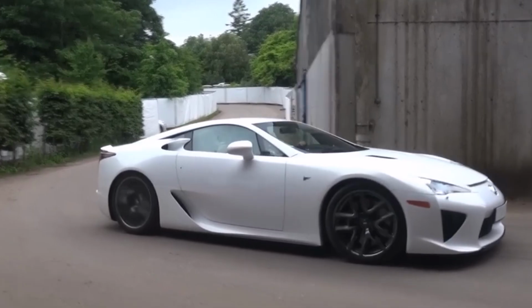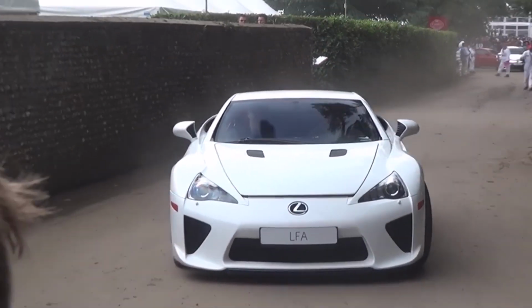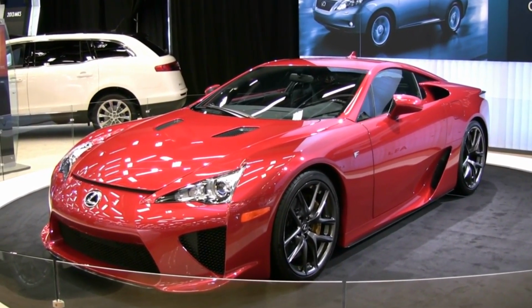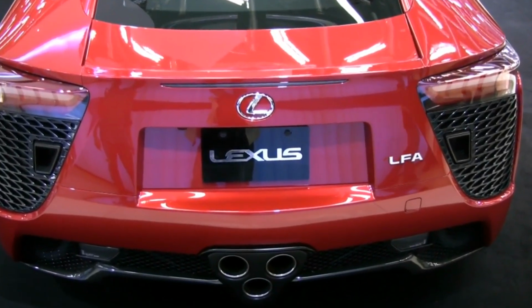With a carbon fiber reinforced plastic chassis and just 500 units produced, the LFA proved Lexus could challenge Ferrari, Lamborghini, and Porsche on their own turf. It wasn't just a car, it was a masterpiece of engineering discipline.